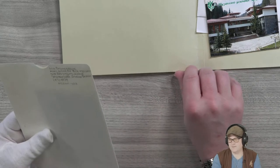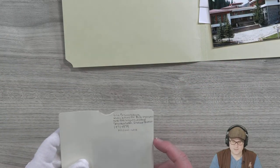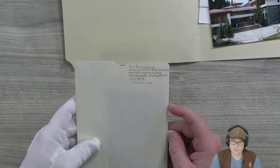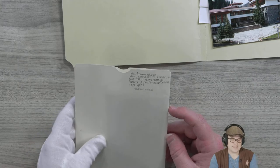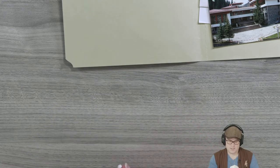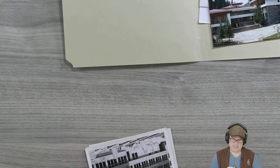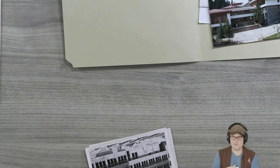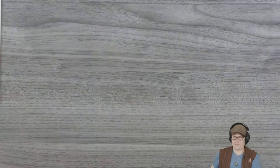So the first envelope in here: Lilia Gramatikova, Music School for Folk Instruments and Folk Singing, Village Shiroka Luka, Smolian District, 1971 to 1979. So a large portion of the collection is dealing with the design work that she did for this school, which is a folk music school in Sofia, Bulgaria.